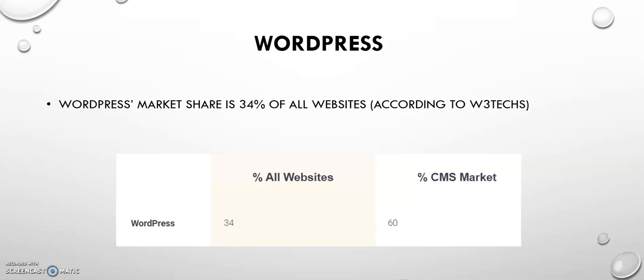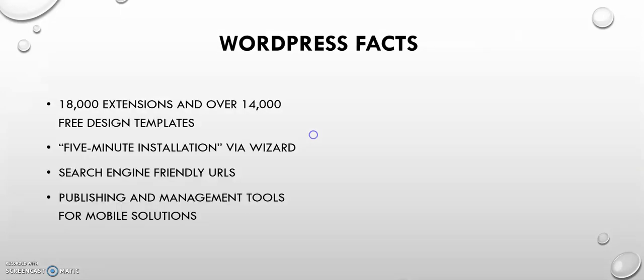According to W3Techs, WordPress powers 34% of all the websites on the internet, including those without a content management system or with a custom coded CMS. Or to put it another way, WordPress powers over 1/3 of the web. WordPress holds a 60% market share for content management systems on websites with a known CMS.